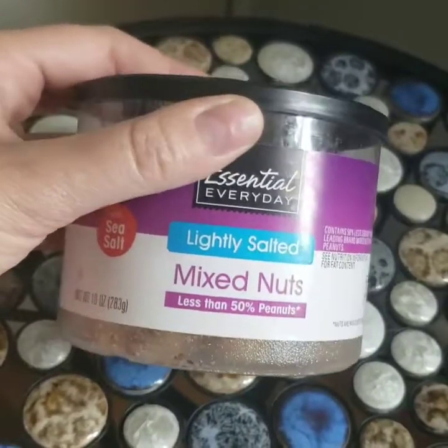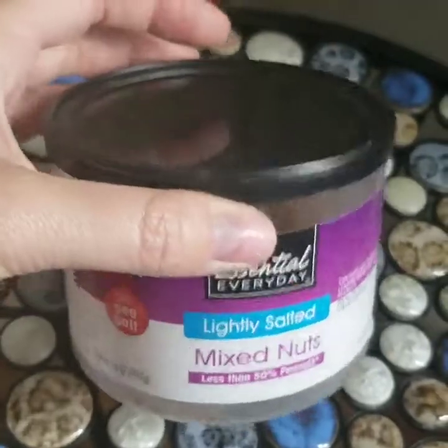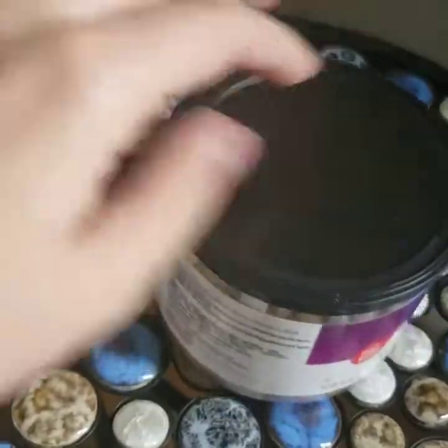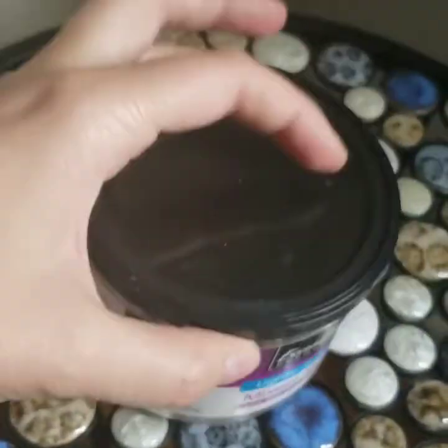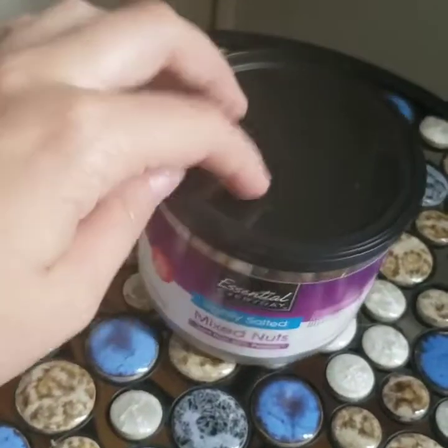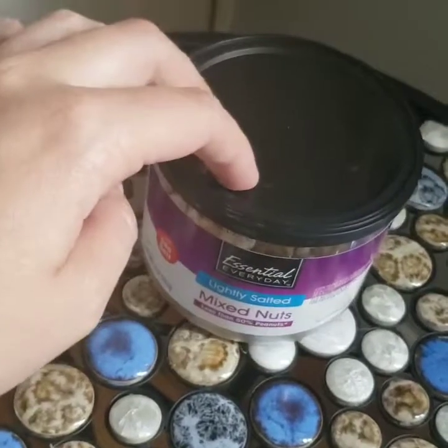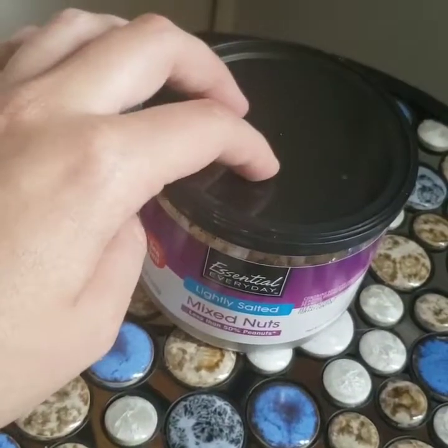This Essentials Everyday is a store brand in our local area. These are really good, and we would definitely buy these again. In the beginning of our keto journey, I think we really snacked on nuts, but I've tried to eliminate that and do more fasting or really eat bigger meals.